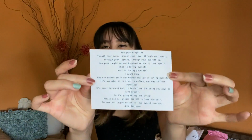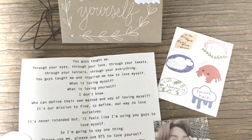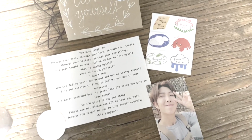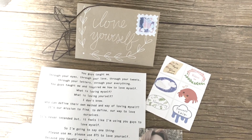So I'm gonna read this to you. "You guys taught me through your eyes, through your love, through your tweets, through your letters, through your everything. You guys taught me and inspired me how to love myself. What is loving myself? What is loving yourself? I don't know. Who can define their own method and way of loving myself? It's our mission to define our way to love ourselves. It's never intended, but it feels like I'm using you guys to love myself. So I'm going to say one thing. Please use me. Please use BTS to love yourself because you taught me how to love myself every day."